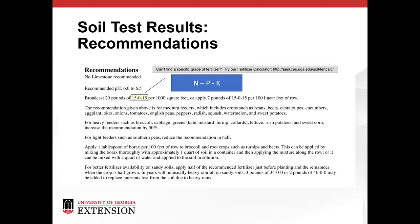So if you need to halve that, if you have a 500 square foot garden, then it's 10 pounds. But if you have a 75 square foot garden, it's a little bit complicated, getting those proportions right with the math. So you can pop it into the calculator and it's a lot easier.